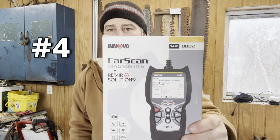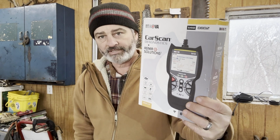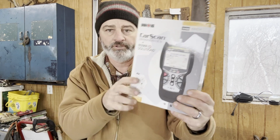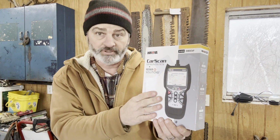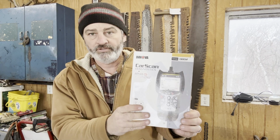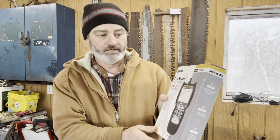I like to work on my own car. A little auto scan tool. This thing has saved me thousands of dollars. You just have to do a little tutorial on it. Maybe go online and learn how to use it. There's an instruction manual that goes with it. You gotta do a little learning with this to use it, but it saves you a ton of money a lot of times working on your own car.